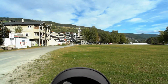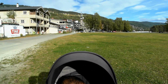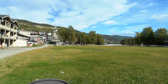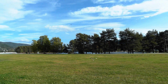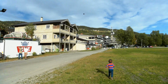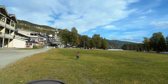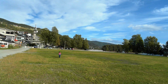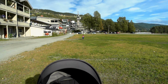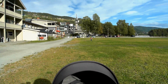Now we are going to the place where the painting is, and it's in the Centrum. So this is the lake area and then the commercial places. So see you when we're almost there. So I'm just walking with my two boys and let's see what's in there. Okay?